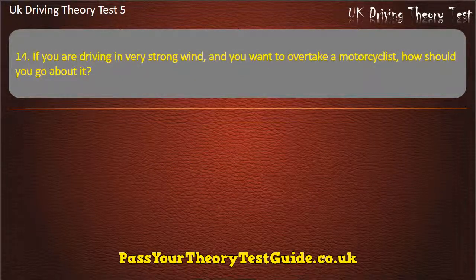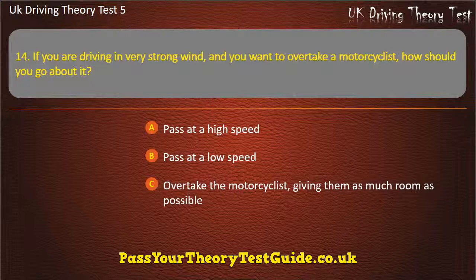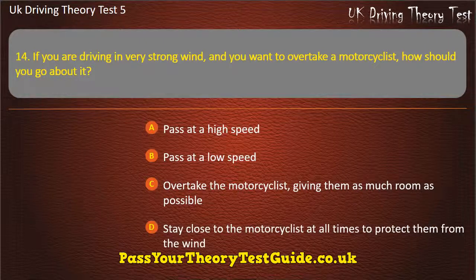Question 14. If you are driving in very strong wind, and you want to overtake a motorcyclist, how should you go about it? Pass at a high speed. Pass at a low speed. Overtake the motorcyclist, giving them as much room as possible. Stay close to the motorcyclist at all times to protect them from the wind. Answer. Overtake the motorcyclist, giving them as much room as possible.